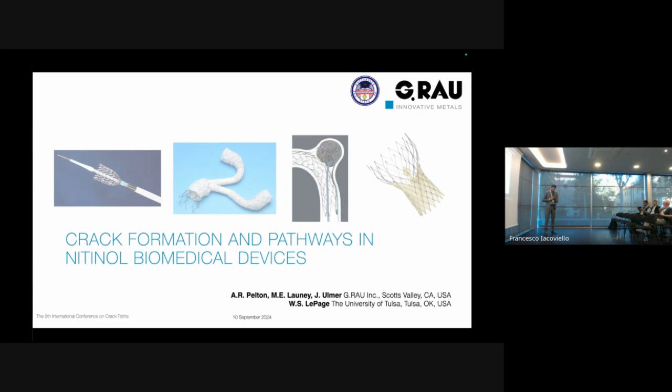Then he served as adjunct professor in material science engineering at Stanford, UC Berkeley, and Cal Poly State University, San Luis Obispo in California. In 2014, he accepted a position as Chief Technical Officer at G. Rao Incorporated, where he provides consulting and testing services to the medical device industry. He also co-founded the Shape Memory and Superelastic Technologies SMST organization, and he is associate editor of the Journal of Shape Memory and Superelasticity. He is author of over 135 papers and edited 5 conference proceedings, and currently holds 5 patents, primarily in the area of Nitinol biomedical devices. So welcome Professor Pelton, and enjoy his talk now.